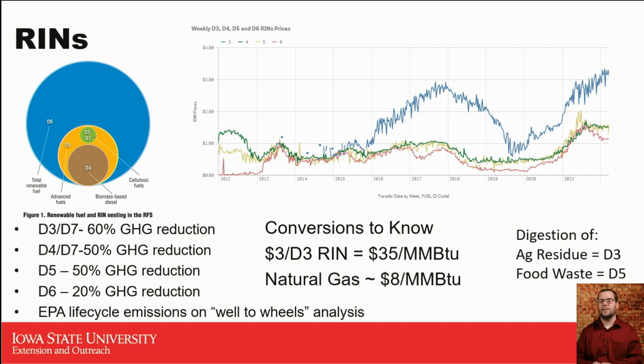The other thing I wanted to point out is how these credits compare to making natural gas, right? The current price for natural gas is around $8 per MMBTU. That D3 RIN, which is roughly $3 per gallon of gasoline equivalent, works out to about $35 per MMBTU. So the credit we're generating there is worth a little more than 4.5 times the actual gas that we're making, right? You might think a digester makes electricity or natural gas, and it does, but the truth is we're really doing it to collect these credits.